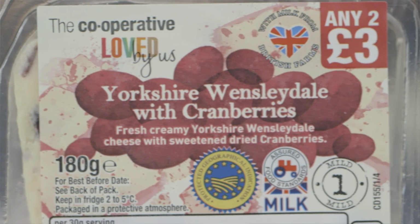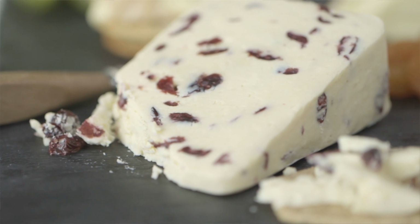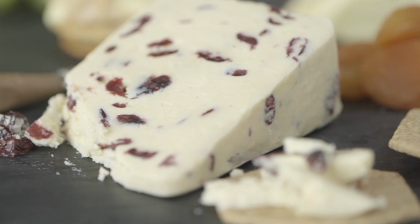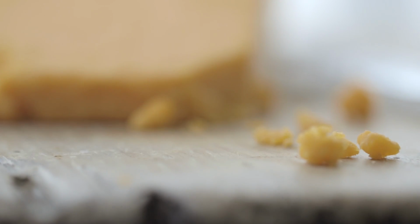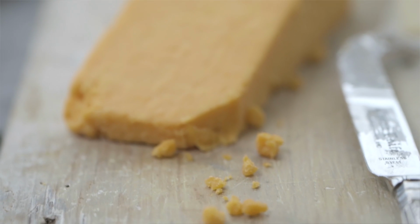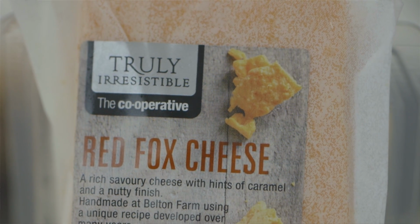We'd also have a flavoured cheese, and what better flavoured cheese to have than a Wensleydale and cranberry? It's not the most original, but it certainly adds a bit of theatre to any dining experience. And I would have the Red Fox cheddar, which is a vintage red Leicester from Belton Farms. It's got an amazing caramel sweet flavour to it, with a little bit of a tinge of nuttiness to finish off the cheese board.